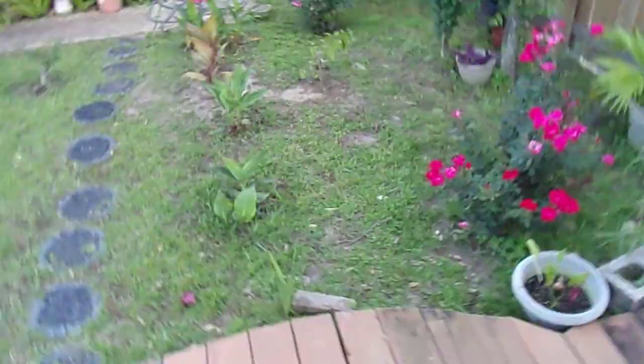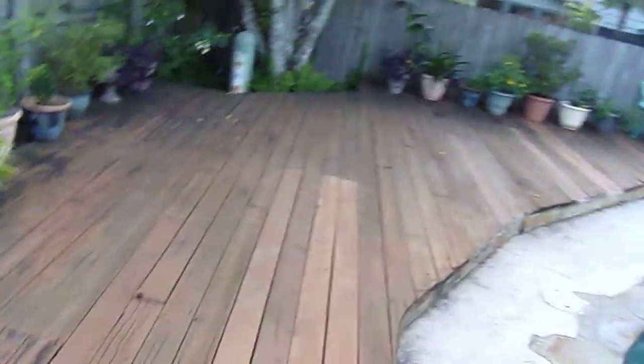Also, if we have the birthday party, the problem is this deck. I don't know if I already mentioned this or not, but I'll mention it again. Look at this deck. This deck is over 10 years old, just like the pool, and it is starting to fall apart. It's time to replace this thing, but the problem is that it's kind of expensive to replace this whole thing. It might be a couple of thousands of dollars.